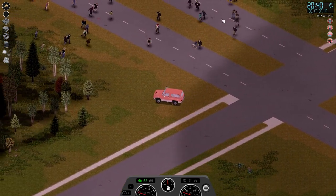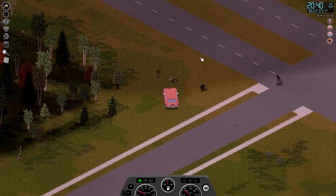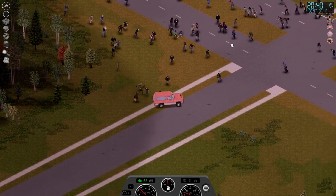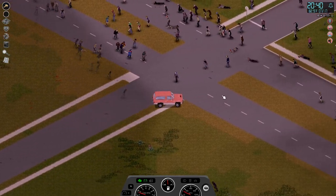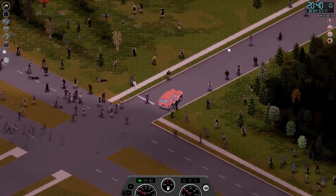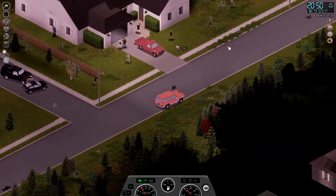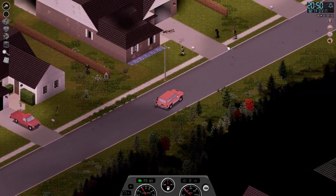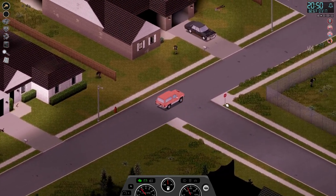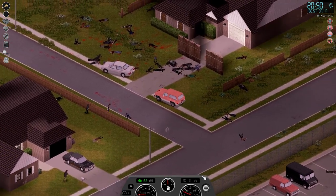Look at this. There's another sprinter. We got three sprinters in the horde that I can see right now. Oh, my. Four. Okay, it's definitely time to leave. There's another one down there. Oh my god. Alright. Now this is the part where we try to go back to the top of the neighborhood and hopefully we did something. And lured enough away. Well, we did something, I think.